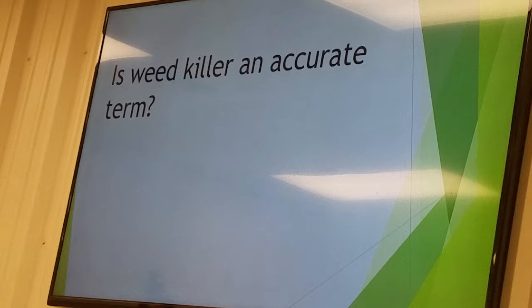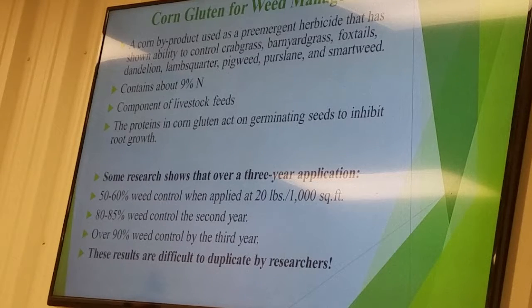A couple of things. And I do ask this question, is weed killer an accurate term? Well, plant killer is probably a more accurate term. Because most of these organic products aren't going to differentiate between one plant or another. You can't differentiate between a weed or a tomato plant. So weed killer is not an accurate term in this case. It's plant killer.